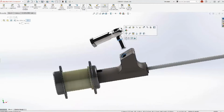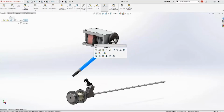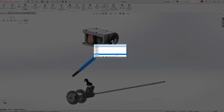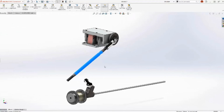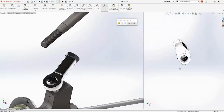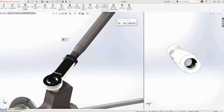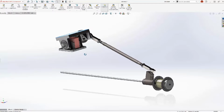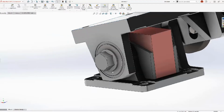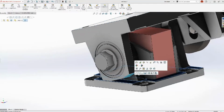Next, he needs to change the configuration of this rod, so he chooses different sizes. Because the rod is short, he selects the 195 mm configuration. And after that, he tests the mechanism. Eric can see that it's working just as he had hoped, but knows that it will need to be tuned to ensure the proper function.